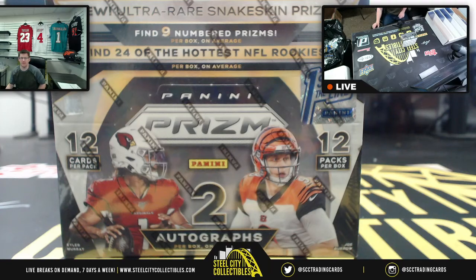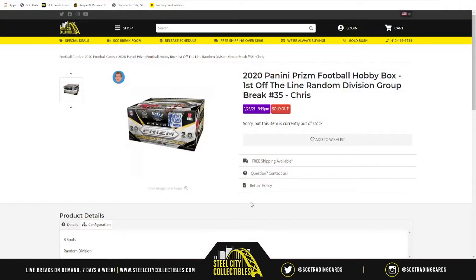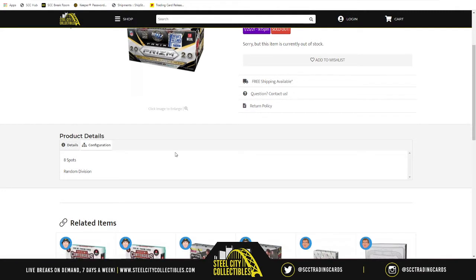Next for this evening, we have, welcome back, good old friend of mine, the 2020 Panini Prizm Football Hobby Box. First off the line, random division group break number 35. 8 spots, we randomize those 5 times. Then we randomize the NFL divisions 5 times. We match up those two lists, whichever division is next to your name, teams that fall in that division. Those are the cards you're looking for because those will be the cards that you receive.